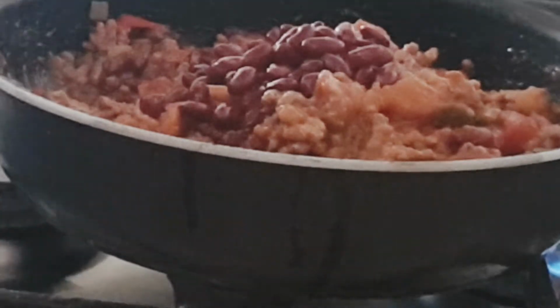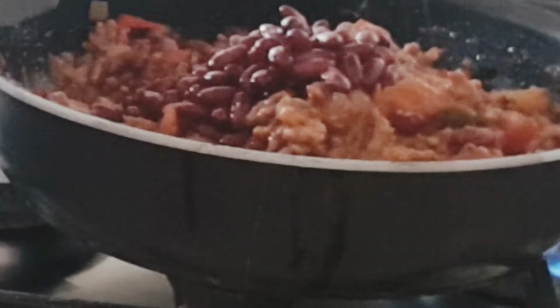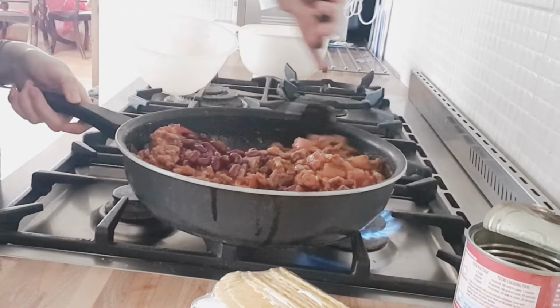Now I'm going to add a bit more. But you know what? I might add the whole tin. Let's just do it. I mean, that's full of really good nutrients. One of your five a day. Good for protein.